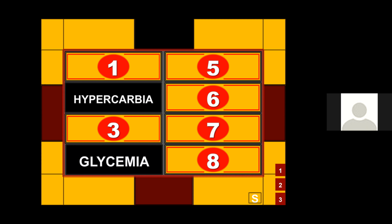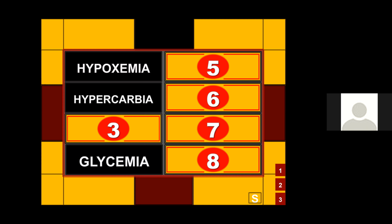Hypoxia. Good, so hypoxemia, definitely. How about Jack? Did you say Jack or Jess? Oh, acid base, okay. Well, how about, go ahead, Jess.